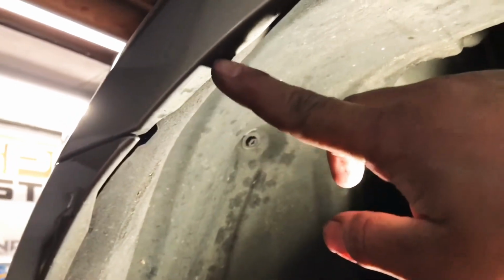Okay, so the customer wants this fender to be rolled. Should be no problem. Just gonna get this thing right here rolled just a tad bit, that way the tires can clear.